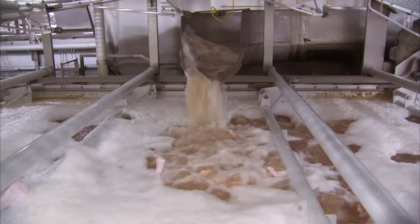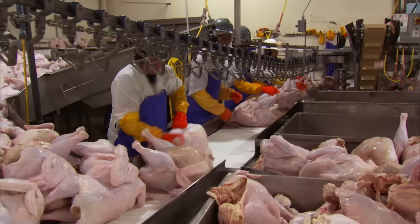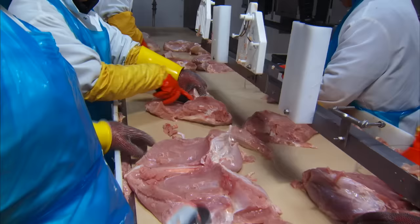This shows turkeys going into a chiller tank to get chilled. And this particular plant uses a water bath chilling. The turkeys are chilled for 5 hours. The birds are emerging from the chiller, going to have to be rehung back up on the shackles so they can go into the deboning line and be taken apart.